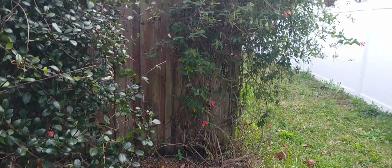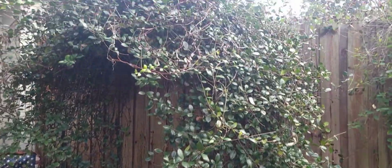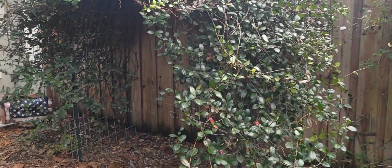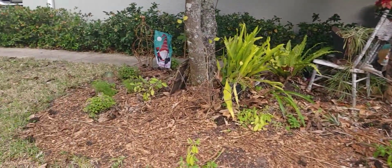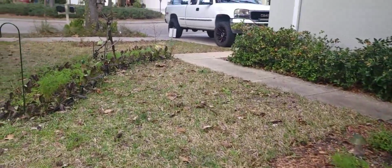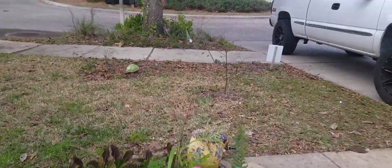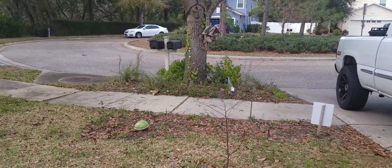And then last but not least, I have the coral honeysuckle and my jasmine plant there. This is Confederate jasmine. It's not a native, but I love it so much that I will never not have it, I don't think. But yeah, so that is my garden at the end of January. So we're getting closer to spring. I have lots of things planned and ready. And I'm just excited to see what it brings.